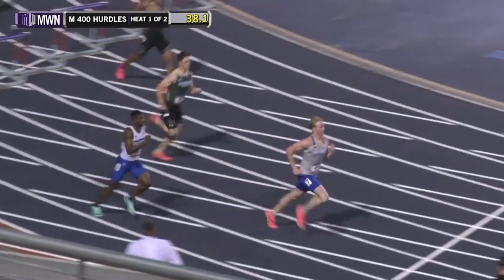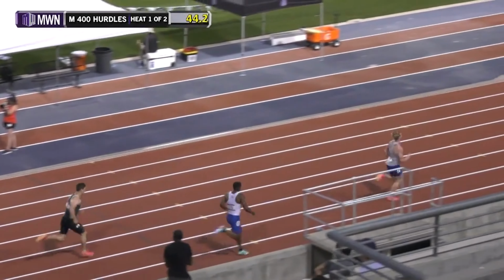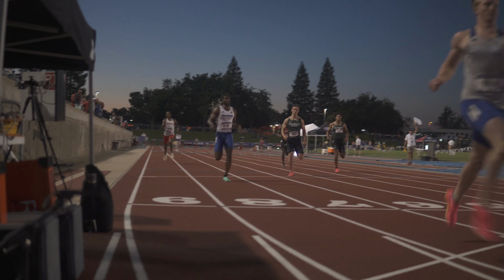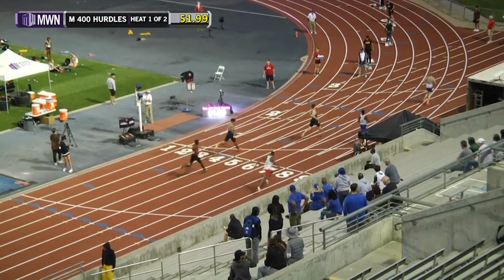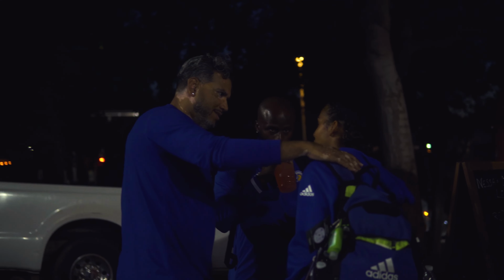Breyer, and he's getting stronger. Two hurdles to go. And the last 50 meters. Meyer has come on hard, and he'll win. Second's going to be Warren. 52.03.